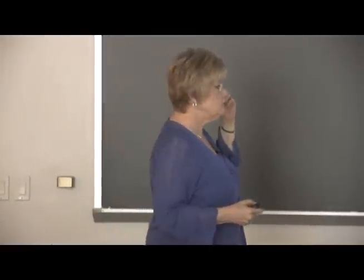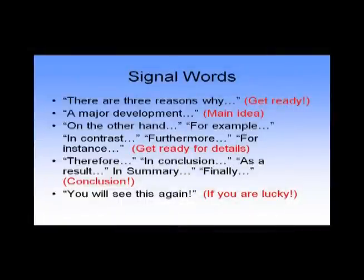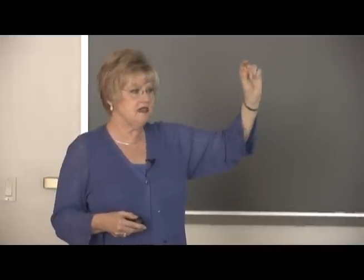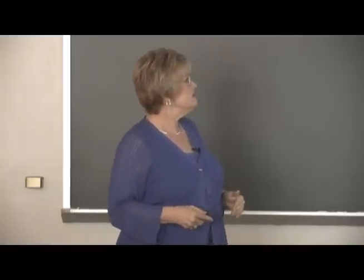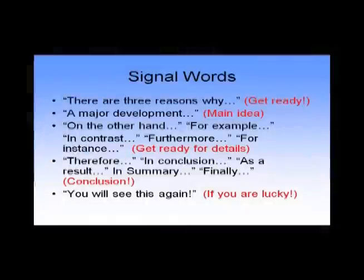Also, sharpen your listening skills. You're going to have to be listening for clue words that are given. When the professor says, there are 3 reasons why, okay, that means get ready. So you're going to write down a topic. The why is going to be the topic, and then number 1, 2, 3 as you write down the 3 reasons. A main idea is going to be delivered in terms of words that say this is a main idea. That means that topic's going to go close to the margin, and everything explaining that idea is going to be indented.